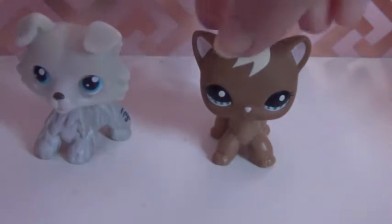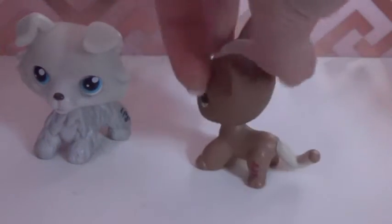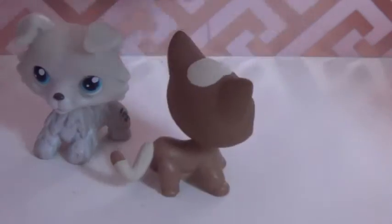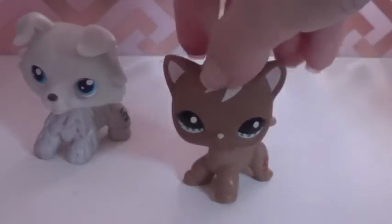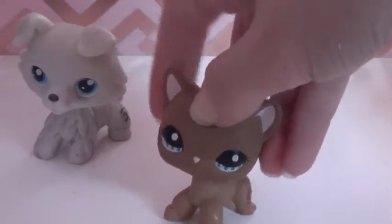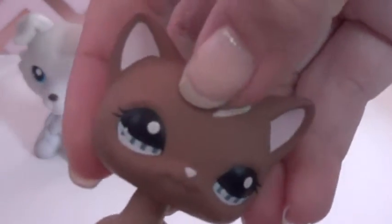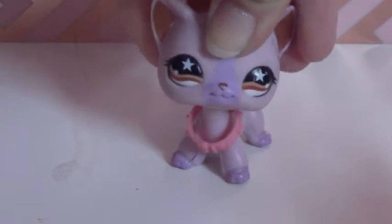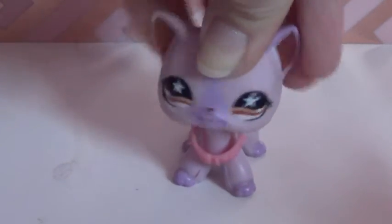And then there's this adorable little kitten cat, short-haired cat, creature thing. I love this one. She is so pretty. I love her eyes especially. Just look at her eyes. They're so pretty. I am so happy with these 2. Yay! I am so excited with these LPS. I'm so glad that I can add them to my collection and use them in videos.